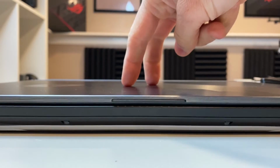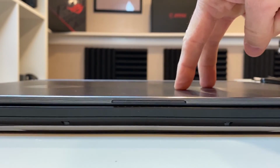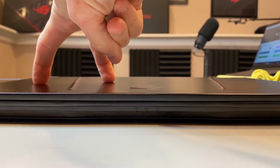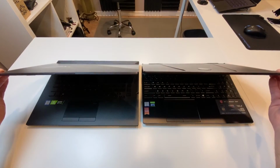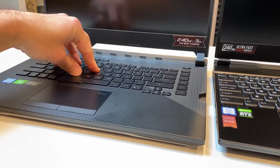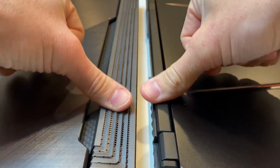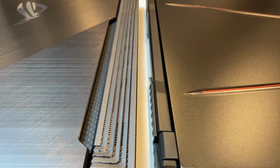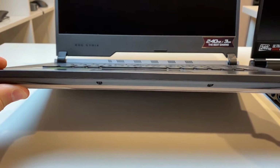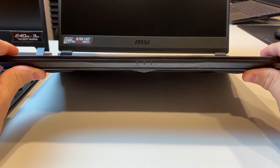When it comes to build quality, there is a difference between this and longevity. I cannot test the latter, but I can assure you, upon immediate feel, the Raider feels more premium despite being 0.2 pounds lighter. The lid is stiffer, the deck is stiffer, and it is metal. On the back side of the ASUS Strix, way more plastic than you get on the MSI. Hands down, it doesn't feel quite as premium.